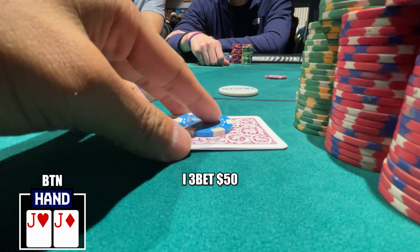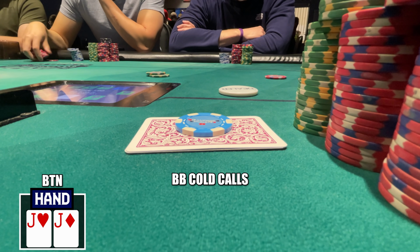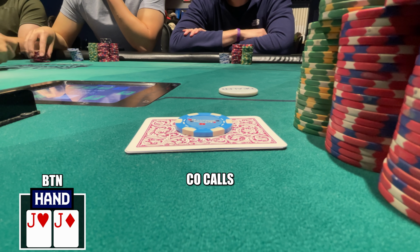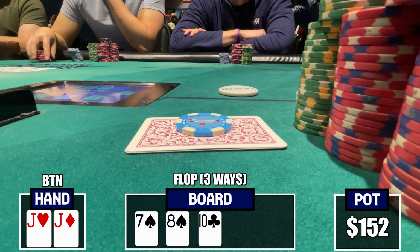Small blind folds, the big blind now cold calls 50, which is a little alarming, but the cutoff comes along as well, so we're going 3 ways to a flop. Going to a flop in position, it comes 7, 8, 10, 2 spades, and action checks to me. Once again, this board isn't really amazing.